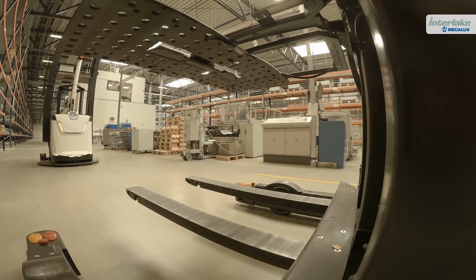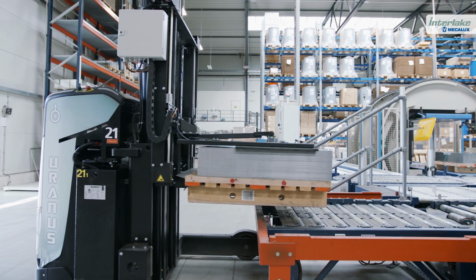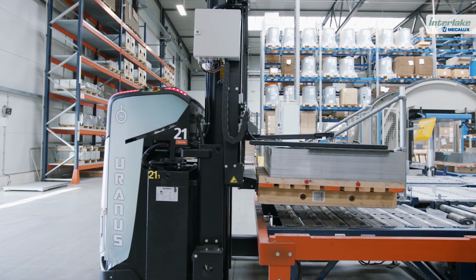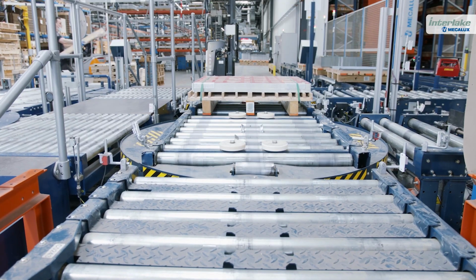Mecalux was the only end-to-end provider capable of carrying out our intralogistics project. We worked hand-in-hand to achieve a mutual goal. This is the only way to implement a successful project. By relocating our center and making the decision to fully automate it, Blechwarenfabrik Limburg, along with our partner, Mecalux, have managed to take not only one step forward, but perhaps five or six at once.